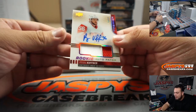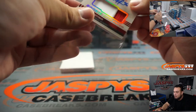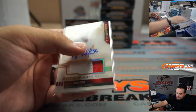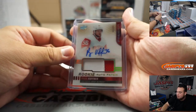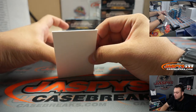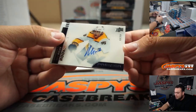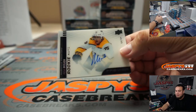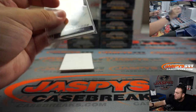Nice little patch autograph of Ryan Kuffner, 4 out of 49 for the Detroit Red Wings. That's part of the RMB, and that's spot 4 going to Kang. We got a rookie autograph of Rem Pitlick, 68 out of 99. That is going to the Predators, going to Mike.